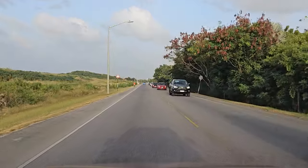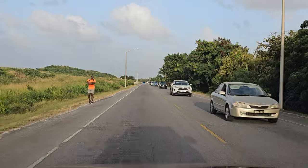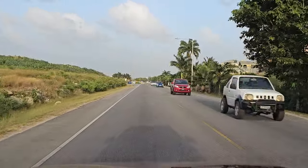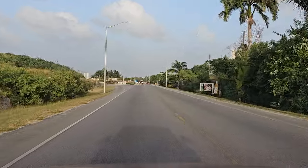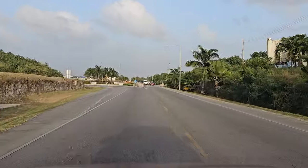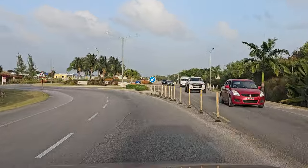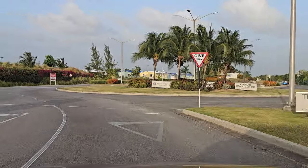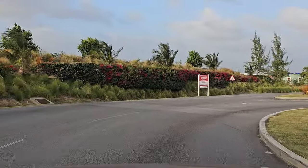Recently we did a video taking you from Coverley to Warrens. This is the roundabout at Coverley. I don't even think this roundabout is 3 years old as yet. It's not named after anyone. It's just known as the roundabout at Coverley, similar to the roundabout at Wildey.